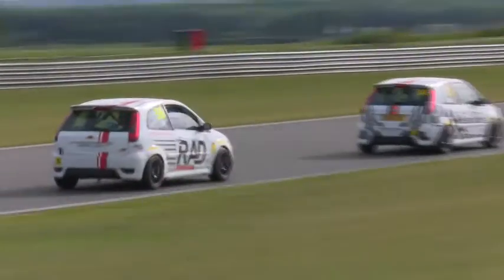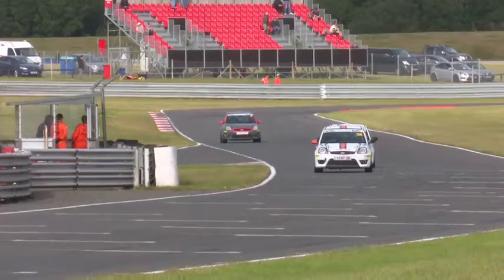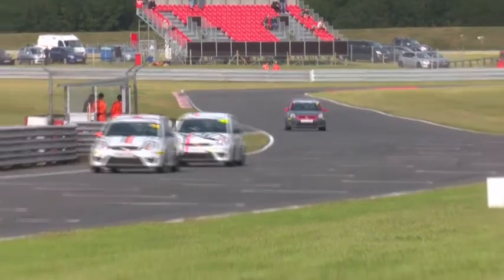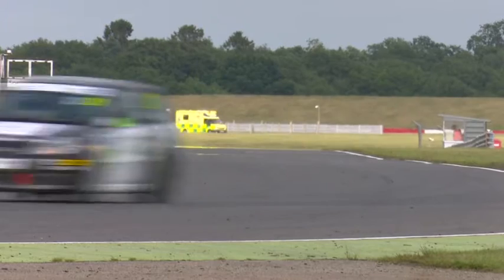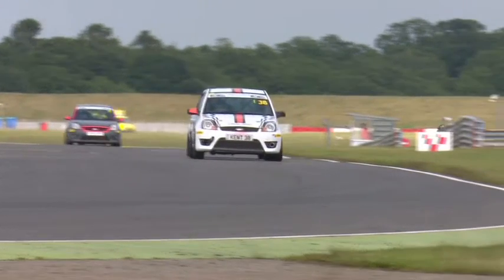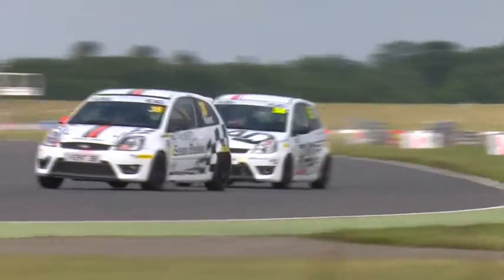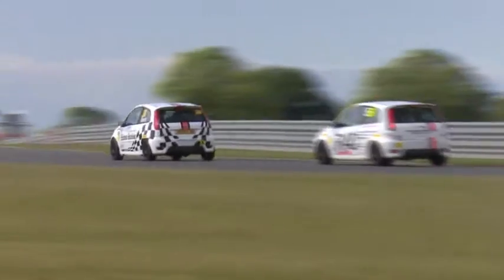So there is the 56 car of Richard Crisp chasing Lewis Kent at the moment, and down behind them it's Cameron Pugh in the dark car with the red flashes, the grey car with the red flashes, chasing. There's Lewis Kent, still up ahead at the moment of Richard Crisp.